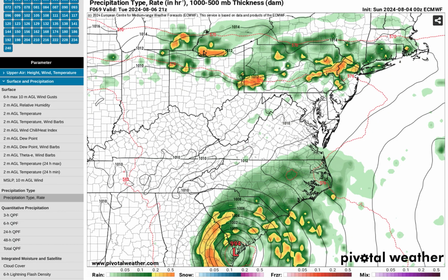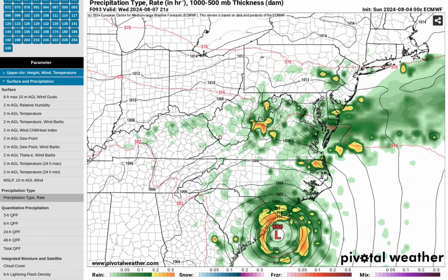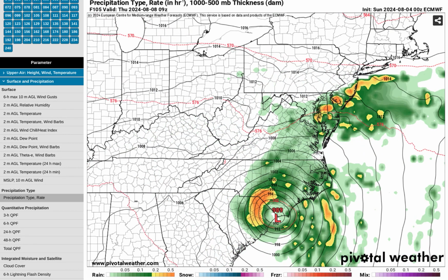Now, moving northward to the mid-Atlantic and northeast coast, I want to show you the rest of Tropical Storm Debby's future path. We'll be looking at the European model for this. Starting off on Tuesday, August 6th, as the center of Debby starts to move to the northeast along the South Carolina coast. The European model at the moment has it staying offshore until about early on Thursday morning, where it makes a second landfall near Myrtle Beach.